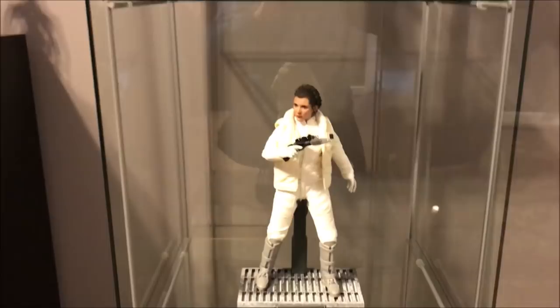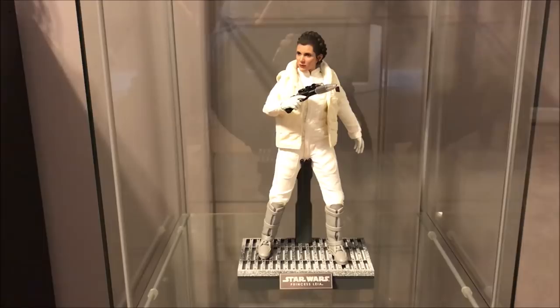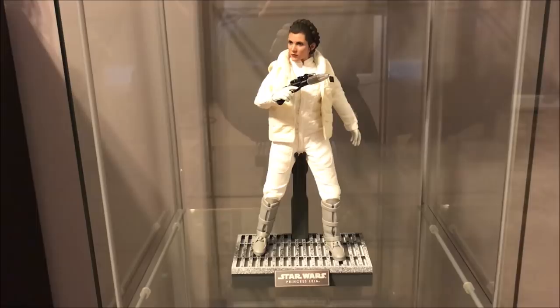Coming down here, we have Hoth Leia. This is actually my favorite version of Leia, so this was the figure I really, really wanted to have to represent her in my Star Wars Hot Toys collection. And yeah, she did not disappoint. Looks phenomenal. And then coming down here, we have R2-D2 and C-3PO.